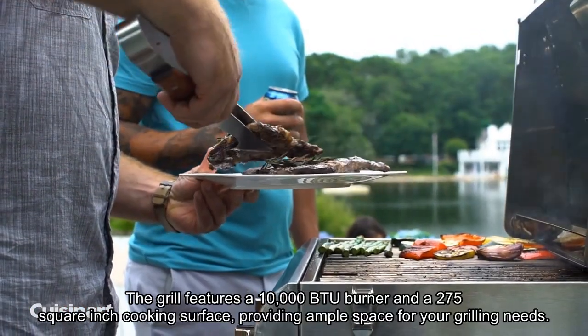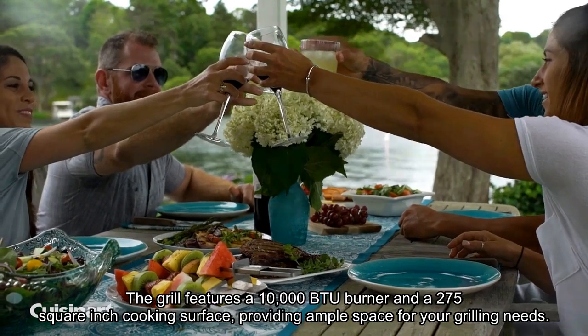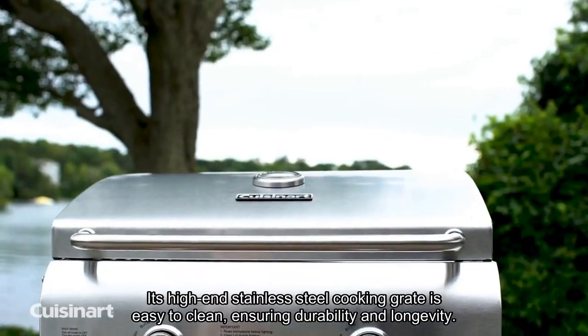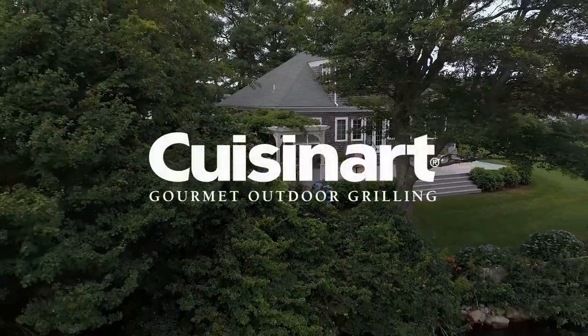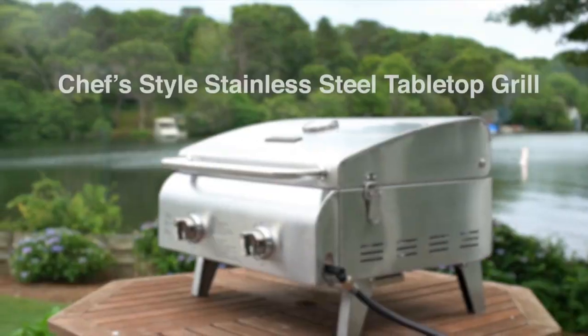The grill features a 10,000 BTUs burner and a 275-inch 2 cooking surface, providing ample space for your grilling needs. Its high-end stainless steel cooking grate is easy to clean, ensuring durability and longevity. Its stainless steel construction ensures it won't suffer the same fate, and its portability makes it a versatile choice for various outdoor settings.